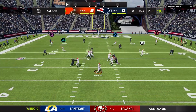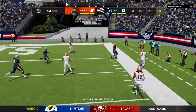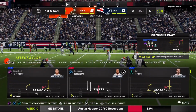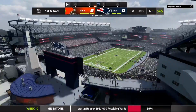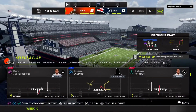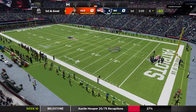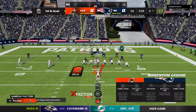On 1st and 10, Mayfield. Eluding the pressure right. It's caught by Hooper. And he'll be out of bounds about a half to a full yard shy of the 5. 17 more yards on that one as they keep the drive rolling. 1st and goal, a chance for an early statement here on the road. Now we're going to get a timeout here called by the Patriots. They'll have 2 remaining as we step aside here in this first quarter. A terrific opening drive has them knocking on the door.